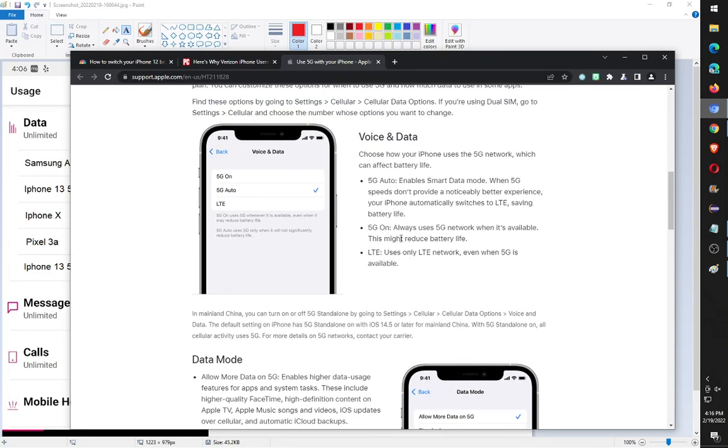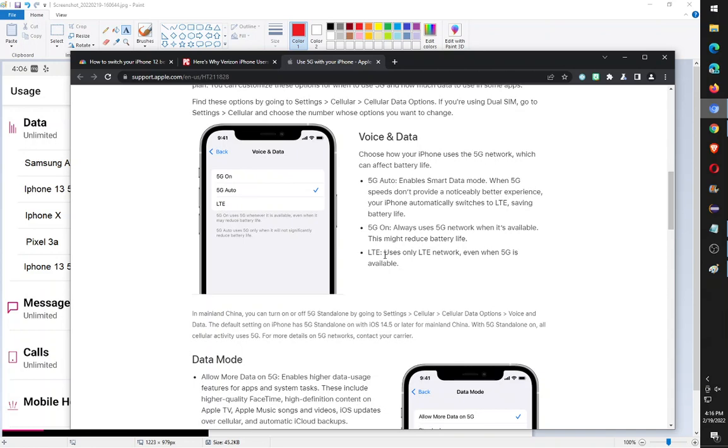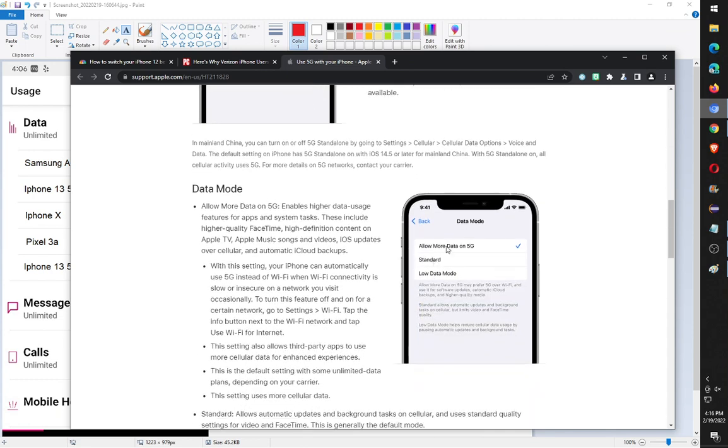I'm thinking that if you switch it over to LTE for voice and data, it might fix the problem automatically. Or if you switch Data Mode to Standard or Low Data Mode, it would fix the problem also, allowing it to act normally. Usually, when you're around Wi-Fi, you should always use Wi-Fi. So I'm not sure. This is confusing to me, but I just want to bring this up.